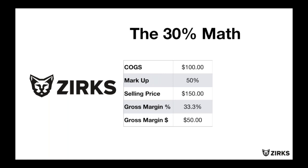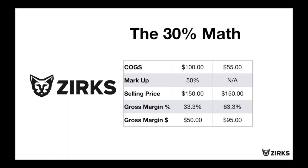Traditional distributor, and I'll just say traditional, they're going to buy that part, they're going to mark it up 50%, sell it for $1.50, and earn their 33% margin, putting $50 of gross margin below. And that works fine. So if we look and say, okay, so what do we do with a 30%, where do I get that 30% rather? The price point for Zirks items, we've seen, and we're early still, but we've seen anywhere from 40% as high as 60% cost reductions in our purchasing power by doing things the way that we're doing them.